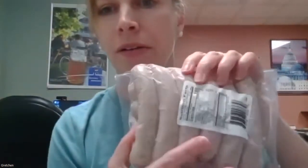Then we have our Nurnberger Inspired bratwurst. They're like a little teeny tiny brat. And if you see, they're a little smaller, so you can eat them a couple on a bun or whatnot. They're all pork and they have marjoram and onions in them. The other 3 bratwursts I just mentioned are pork and veal. That's the meat that's in those.